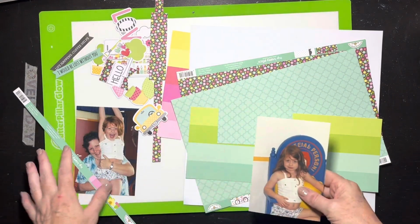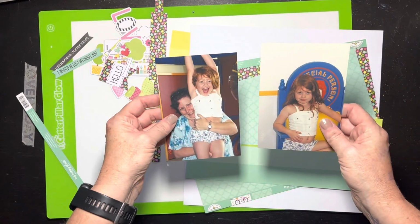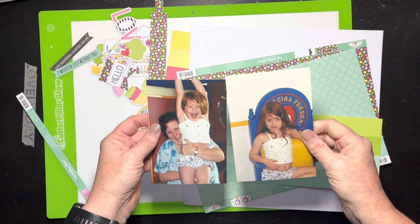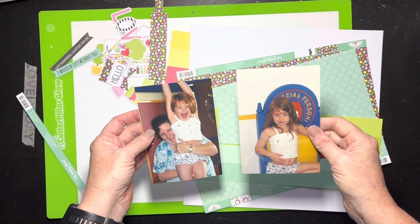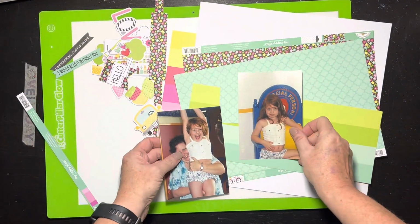Anyways, what I've got is a couple of photos of my daughter and her Meemaw, my mama. She was about, I want to say 4 here. 4 or 5. I don't know why there's no date on it. I was digging through some photos, and I found these, and these are just too cute.